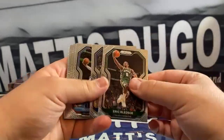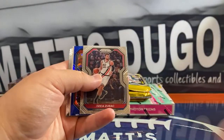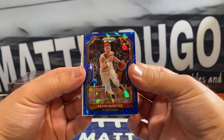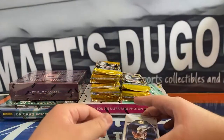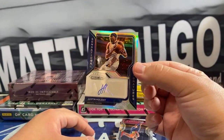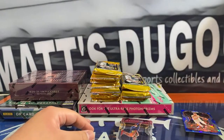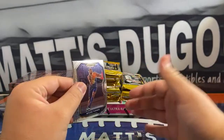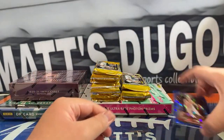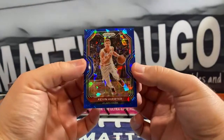All right, we got Eric Bledsoe, Aaron Holiday. Next up, Luguentz Dort, Ben Simmons, Austin Rivers, Kyrie Irving. Got an Anžejs Pasečņiks, and we have a blue ice of Kevin Huerter, Hawks. Nice blue ice there. And up first is going to be Pacers again. That'll be a Justin Holiday Silver Sensational Signatures auto. Congrats on that. Pacers again, Jeff. Myles Turner, Desmond Bane rookie, and Skylar Mays rookie. Blue ice is 45 of 125 from the Huerter.